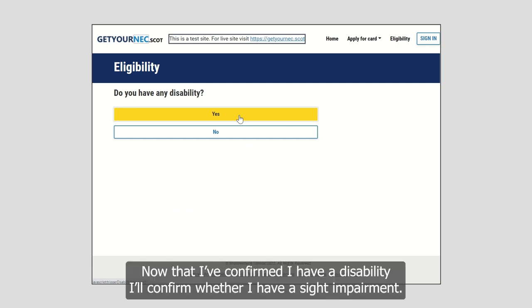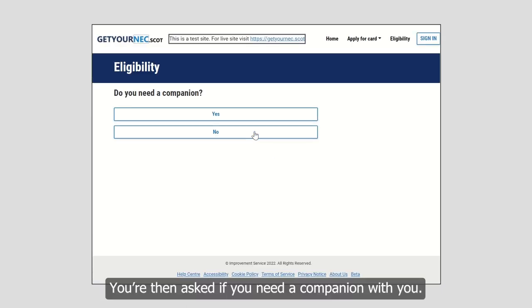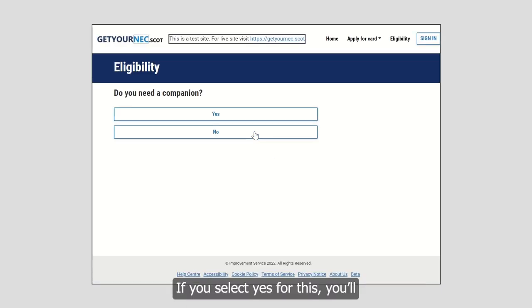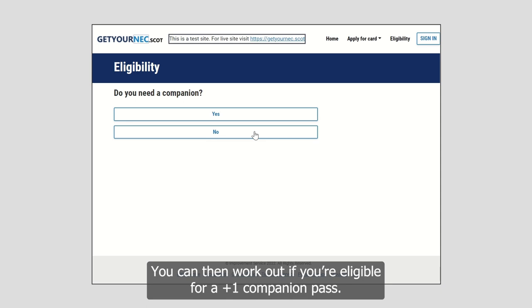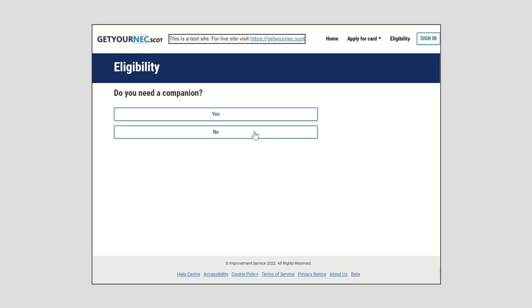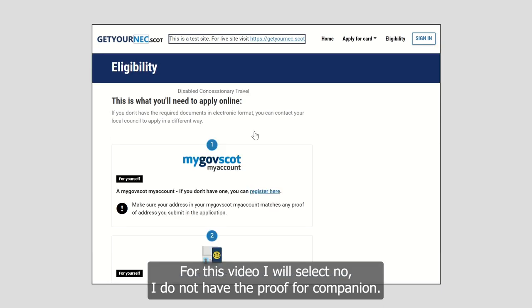Now that I've confirmed I have a disability, I'll confirm whether I have a sight impairment. For this video, I'll select no. You're then asked if you need a companion with you. If you select yes for this, you'll be shown a list of proofs which makes you eligible for this option. You can then work out if you're eligible for a plus one companion pass. For this video, I will select no, I do not have the proof for companion.